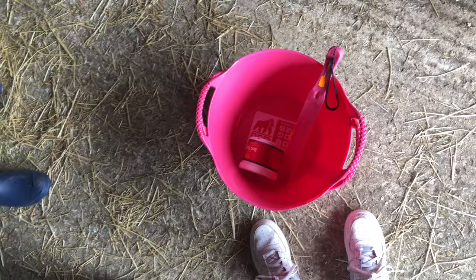So here's our little haul of things that we bought. You bought. I bought. Spent all of my money on it. They're a pea dog, they're all pink. And then there's feed still in my car.